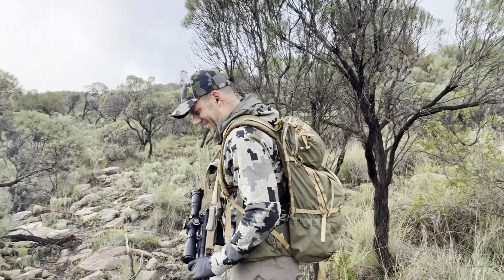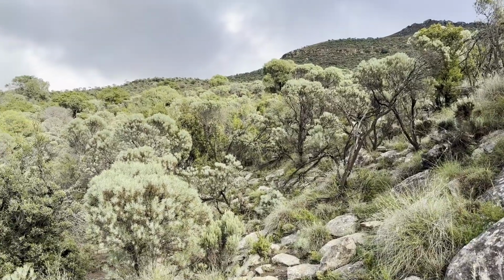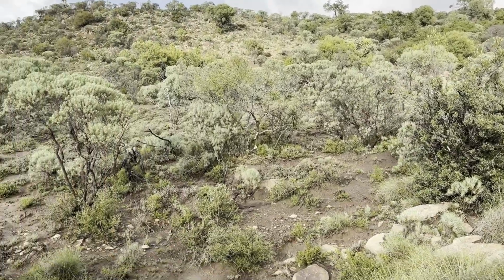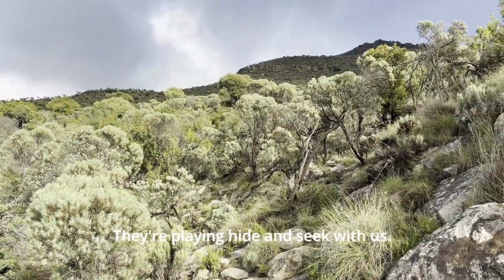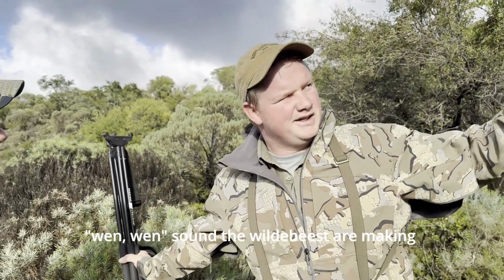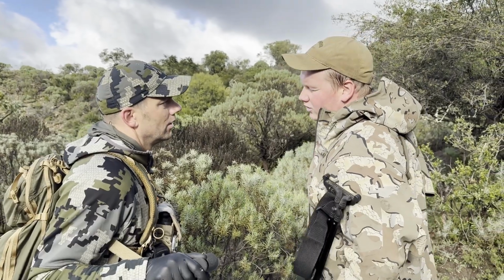Sounds like some zebra have joined the party. Let's hope the baboons didn't give us away. Looking for the baboons. They're playing hide and seek with us. You can still hear the sound of the whistle-making, so they're still on top. So we just keep on moving along the fence line and getting above them. And then hopefully we'll get a shot. Let's just see the bull.